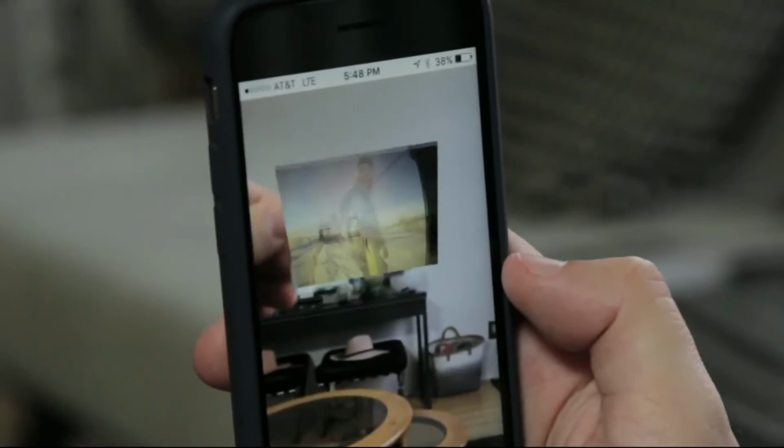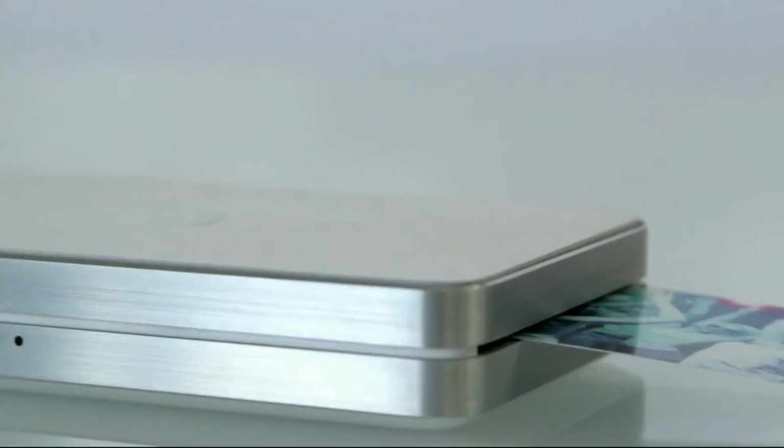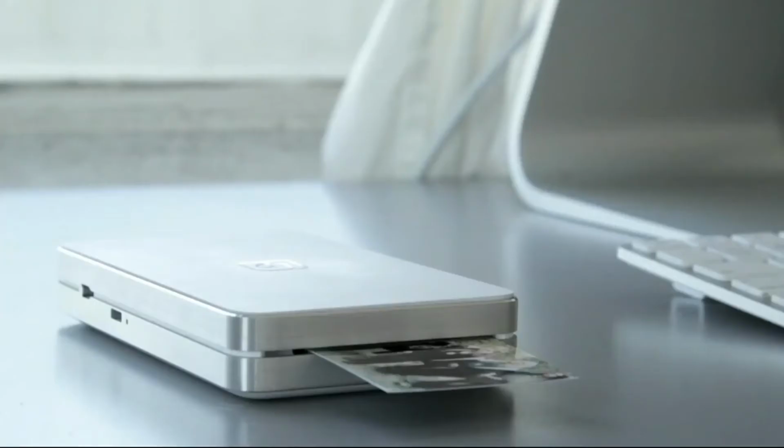You're impressed, aren't you? I'm super impressed. I can tell. On your screen, you're seeing that come to life. Now there it is printing out a stickerback photo.